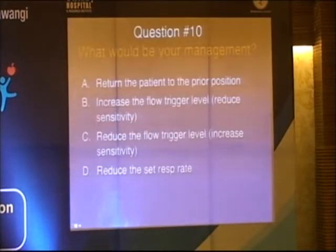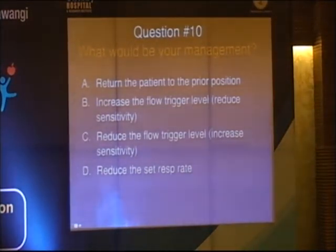So how would you do this? Would you return the patient to the prior position? Would you increase the flow trigger level or reduce the sensitivity? Would you reduce the flow trigger level and increase the sensitivity? Or would you reduce the set respiratory rate? A or B? Or C? How many of you say A? How many of you say B? Make it less sensitive? Or C, do we make it more sensitive? Okay, C. If you make it more sensitive, I don't think that's going to help your baby too much. Okay, yes, B. So you're going to increase your flow trigger level.